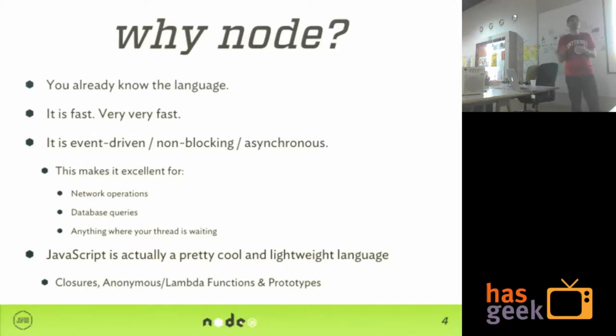Some of the syntax and examples that you get off of jQuery.com use anonymous functions. And prototypes are used extensively throughout your major libraries that are in use on the internet. So all these things work really well on the server side as well as the client side. So you're already used to using it on the client. It works great on the server as well.